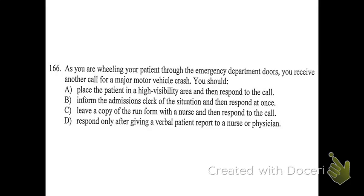C, leave a copy of the run form with the nurse and then respond to the call. No. You're getting better. You're not only just telling them that there's a patient, but you're also giving them some information about your patient. However, you're supposed to give a verbal report. You're supposed to stay long enough to make sure that you can answer the questions of the doctor or the nurse, whoever is interacting with you. Leaving a copy of your run form is not going to tell them everything that they want to know. And also, it's not their job to sort through your paperwork to try to figure out how to help this patient. Until you have properly passed off care, you're not done with this patient and you can't leave.